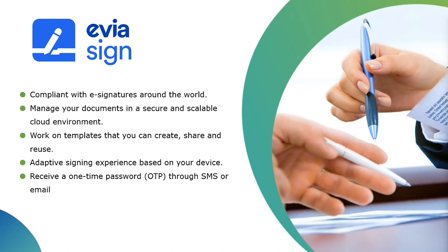And Evia does not require the receiver of the documents to sign to have an account. That means that you can send to third parties, you can send to members, you can send to clients, you can send to employees. And how you can secure that is with a one-time password. So if you have the mobile number of the person, just like with your banking and e-commerce experience, we have a SMS OTP, and we also have email OTP, so it secures your document. So there's a whole range of features that we have been very busy working with.